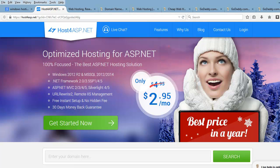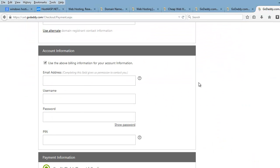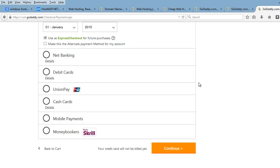In the end, once you're done with the checkout and everything, you will get an email that this domain and this hosting space belongs to you, and like I explained last time, they will provide you the control panel login, the FTP login, the webmail login, and they will also provide you the DNS management and the other things which I explained in the last video, right? So I hope this is the end of it, and I hope this helps.